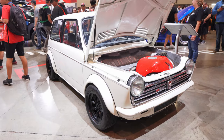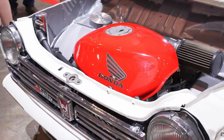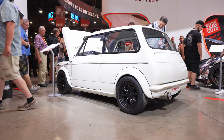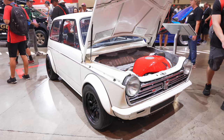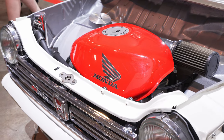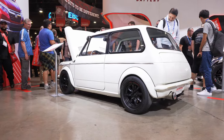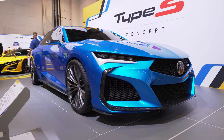Honda also brought out their hilarious VFR-800-powered N600 minicar. Yes, they took a 1969 N600 that originally had 36 horsepower, and they stuffed in a 115-horsepower superbike engine. To make this weird concoction possible, they used a number of Mazda Miata parts, Polaris seats, and Camaro bumpers.